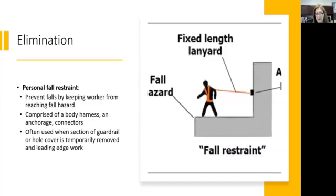A personal fall restraint system allows an employee to work, but does not allow them to get to the hazard. Again, it involves a harness, a lanyard, and an anchor point. You'll see them commonly in leading edge work or where guardrail systems have to be removed or a portion of them to allow the employees to do their job. So again, we can eliminate with a fall restraint system.